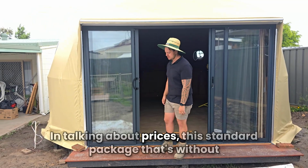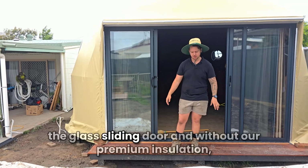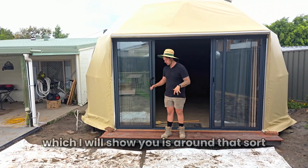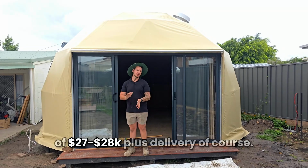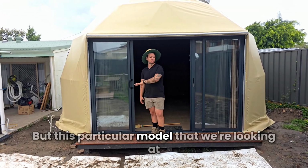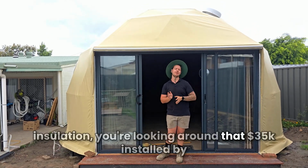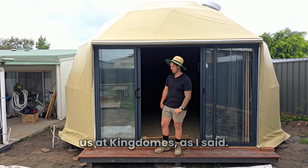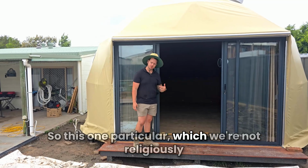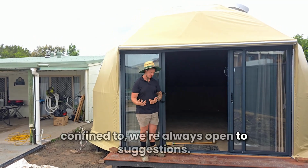In talking about prices, this standard package, without the glass sliding door and without our premium insulation, which I will show you, is around that sort of 28,000 plus delivery, of course. But this particular model that we're looking at here, with the sliding doors and our upgraded insulation, you're looking at around that 35,000 installed by us at Kingdomes. As I said, this one particular, we're not religiously confined to, we're always open to suggestions.